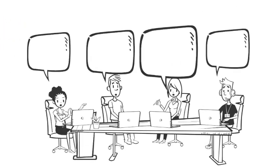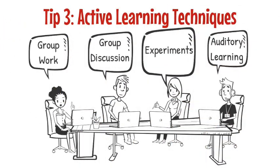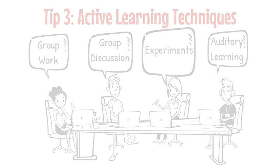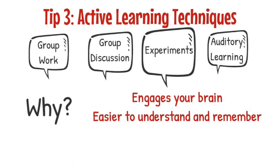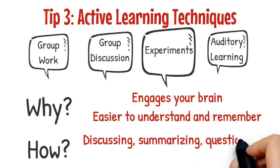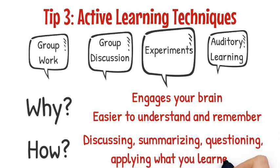Tip number 3 is to use active learning techniques. This type of technique will increase brain engagement and will make it easier for you to understand and remember information. This can be done through working as a group with others in the same course, and all together discussing the theory, summarizing, questioning what you read and applying what you are learning. Avoid passive activities like just reading or highlighting.